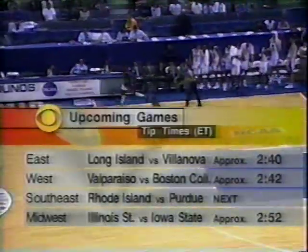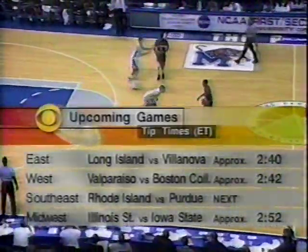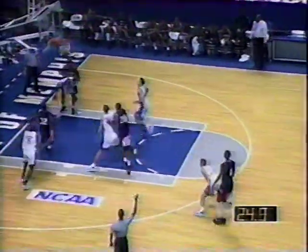Upcoming games here on CBS. Long Island and Villanova, Valparaiso and Boston College in the West region. From the Southeast, Rhode Island, Purdue. That's right here. And that's a dandy we're looking forward to. Stay with us here on CBS. And remember, if Charleston beats Maryland, it is not an upset.